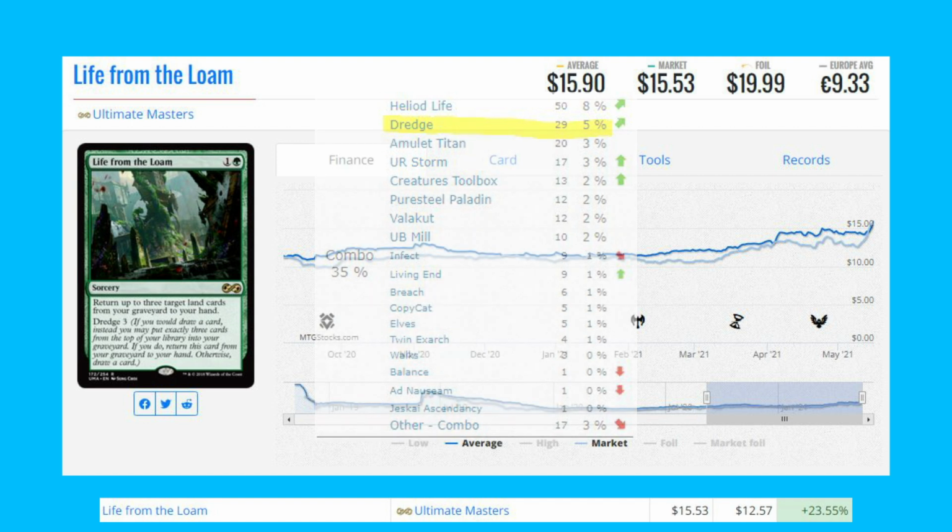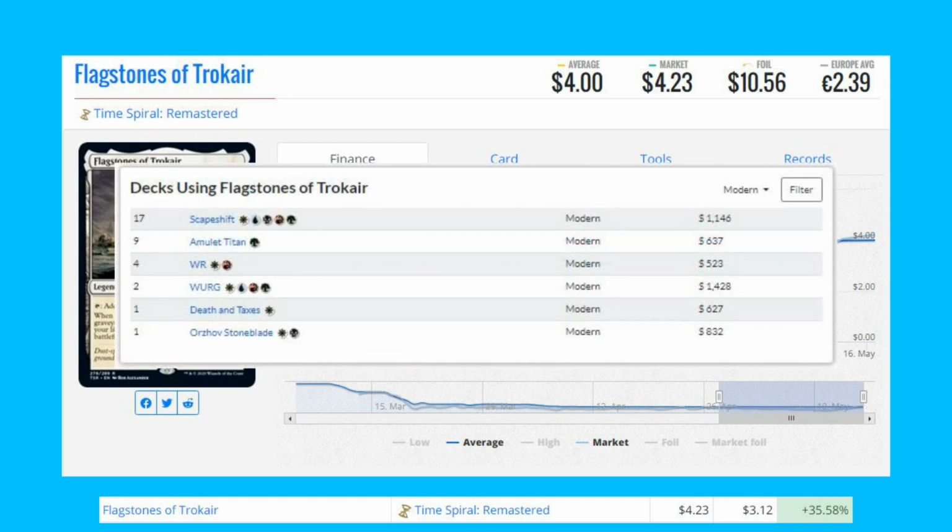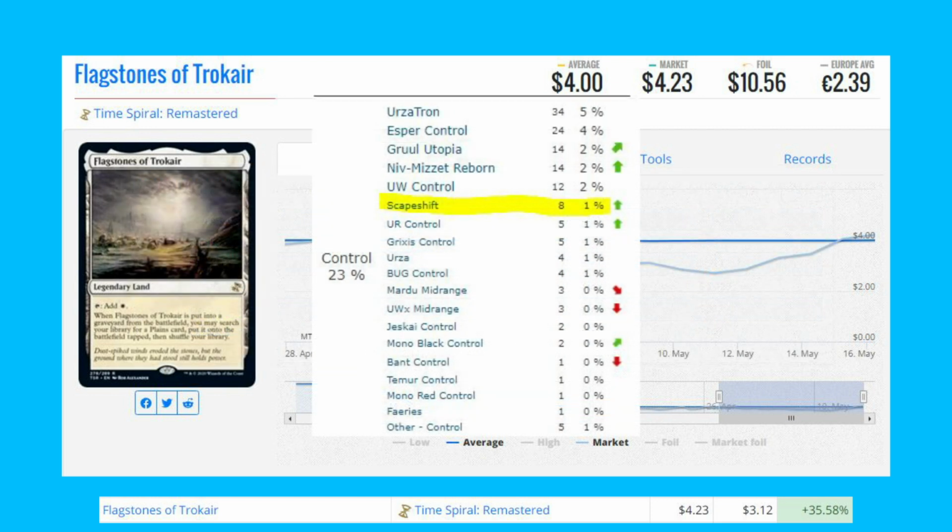And the next mover we have on the list is Flagstones of Trokair. This is the Time Spiral Remastered reprint we just got, up 35.58% from $3.12 to $4.23, seeing a lot of play in that Scapeshift deck in Modern, but also Amulet Titan, but sometimes Death and Taxes. And if you take a look right now, Scapeshift has 1% of the entire Modern meta at the moment.